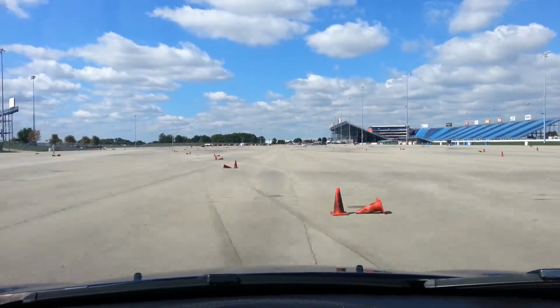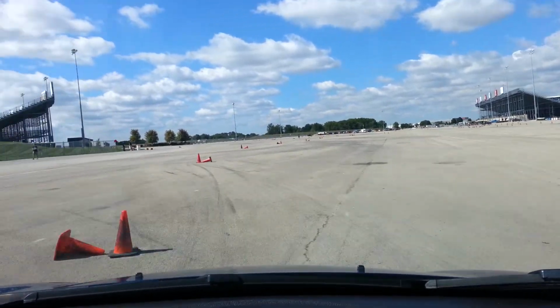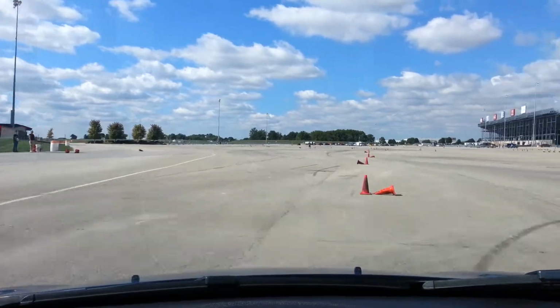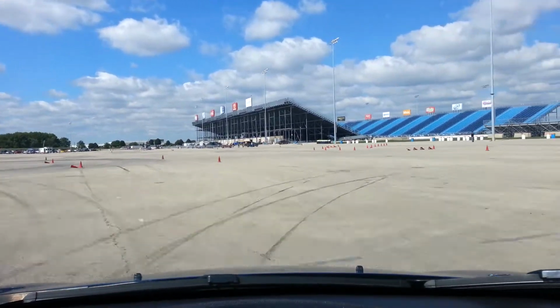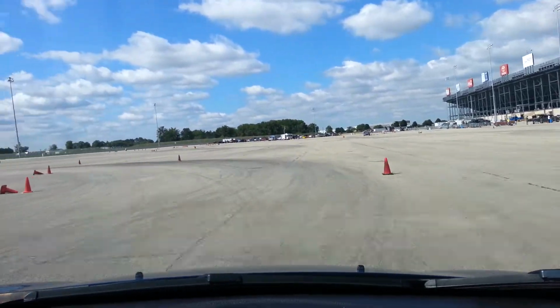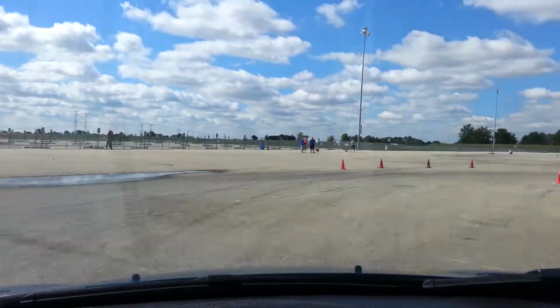Zach Chapin is looking to improve on a 67.2 on his 95 Chevy Camaro. He improves nicely to a 59.758, 59.758. Zach.